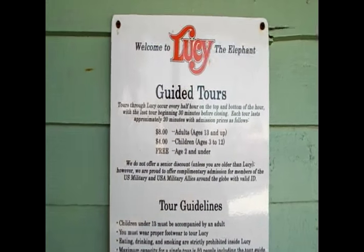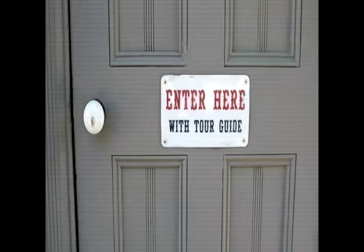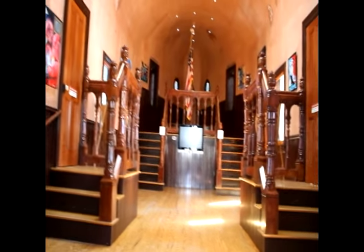For a total of $8, at present-day Lucy, you will have an intimate and informative tour of inside and on top of Lucy the Elephant. You will enter through Lucy's leg and walk up a series of stairs in order to enter the main area, which is located in her stomach.